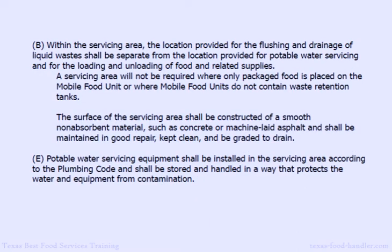Now, the servicing area location provided for flushing the waste tank and drain shall be separate from the location provided for hot potable water. Big difference in potable and portable. Anyway, water. So, for loading all your food and related equipment, a servicing area will not be required where only packaged food is sold, or where the mobile food unit does not contain waste. Well, I haven't seen one yet, but there might be some. Potable water service from some.